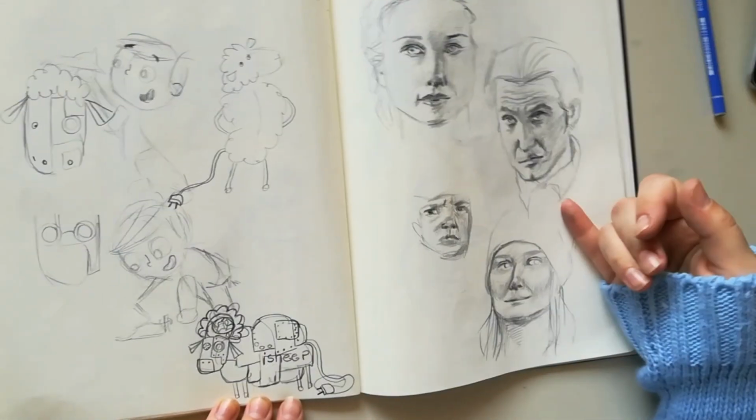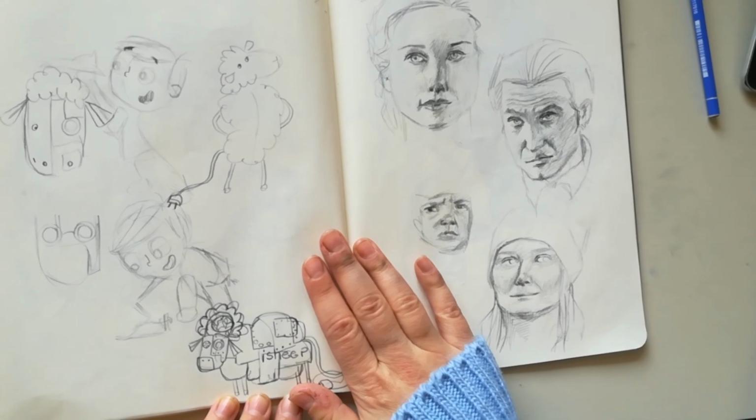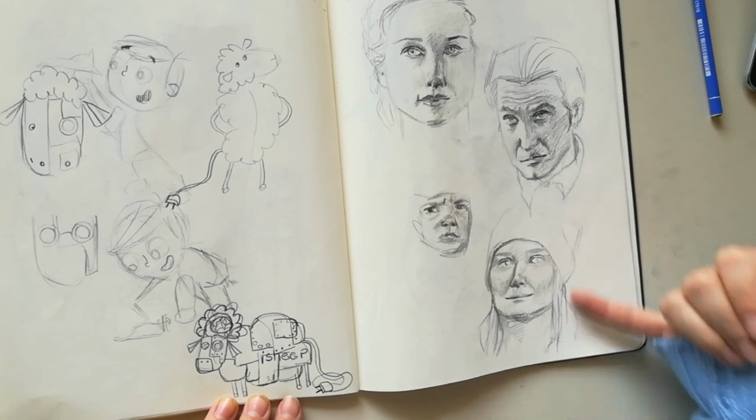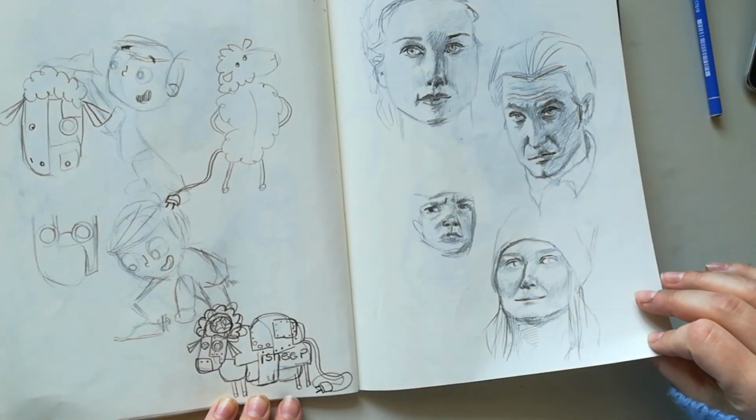And here we were watching a movie. I don't remember what movie it was, but I forgot the name of this actor. But anyway, and this is Orange Is the New Black, kind of, not very close.